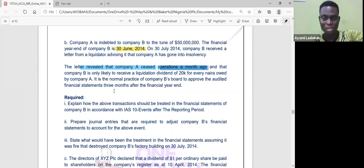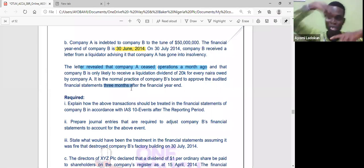Okay, you need to take note. Company B is only likely to receive a liquidation dividend of 20K for every naira or every dollar owed by company A. It is normal practice of company B's board to approve audited financial statements after 3 months. So it is IAS 10, because it happens between the end of the reporting period but before the financial statements are authorized for issue. It now says explain how the above transaction will be treated.